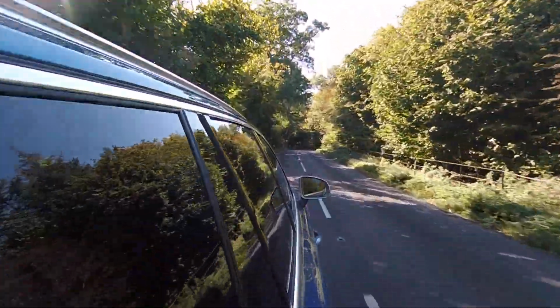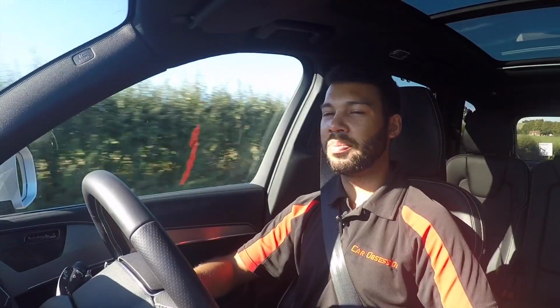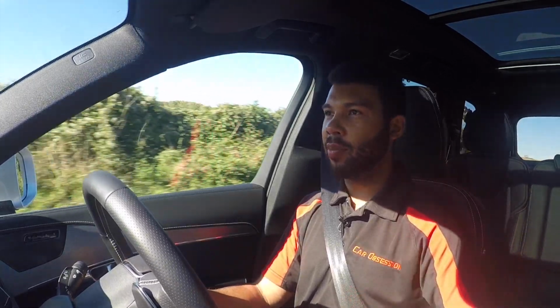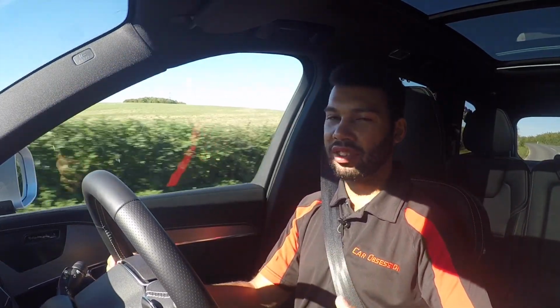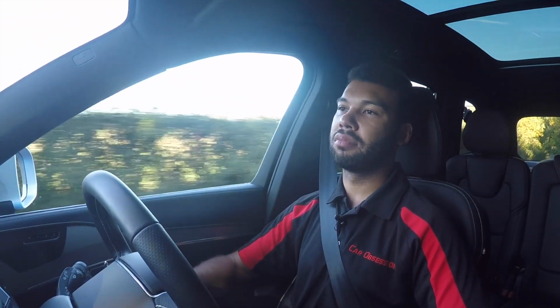However, I would still argue it feels at its best when you're at a nice, sedate cruise. So, with that in mind, let's pop it back into comfort. And everything becomes softer and more mellow. The steering weight has decreased. The car's engine response isn't quite as urgent. And you can just sit back and relax.